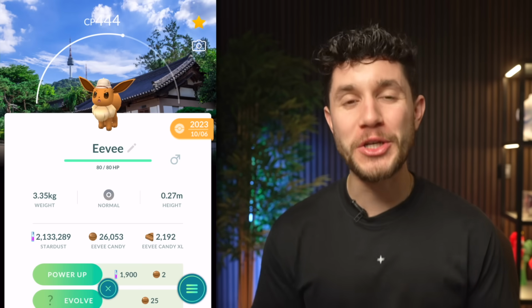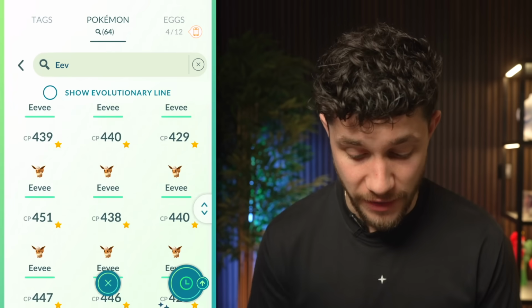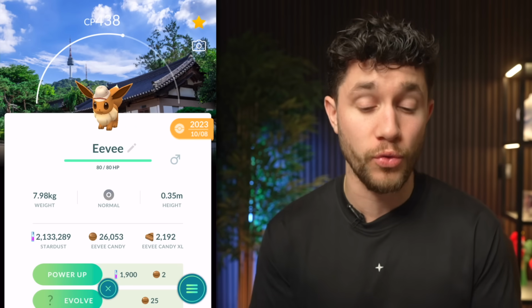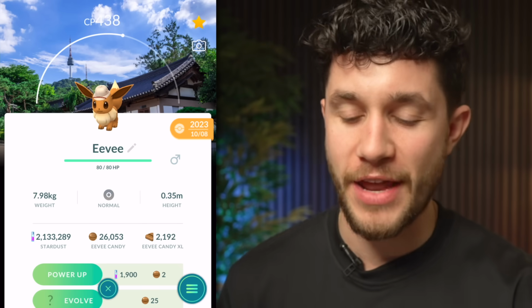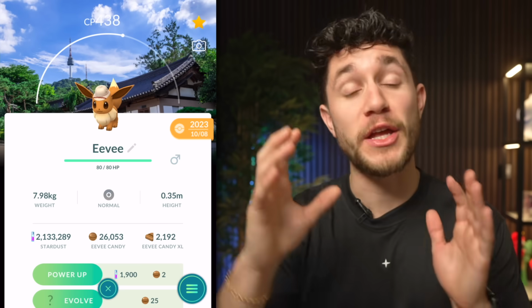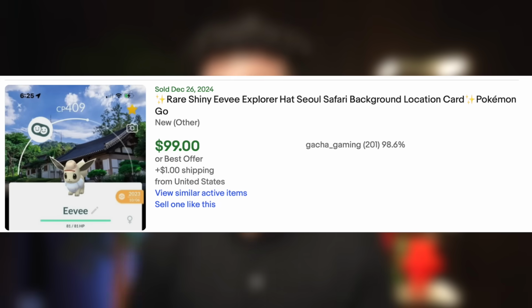Next is a Pokemon I wish I had. It's the Safari Hat Shiny Eevee. I do have a bunch of them actually that I got in 2023 in Seoul, South Korea with the very cool catch card background, but I never got the shiny because you could only get, I think, 10 encounters per day, if that. But if I got the shiny of this exact one with the Seoul background, it would sell for about $100. And that's because Safari Hat Eevee was released exclusively as part of the City Safari event starting in Seoul, South Korea in 2023, which I did go to and catch, just not the shiny.